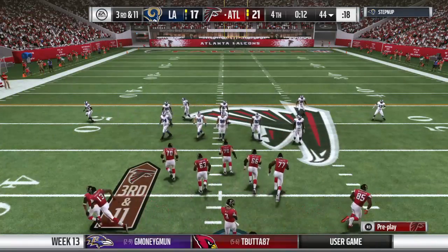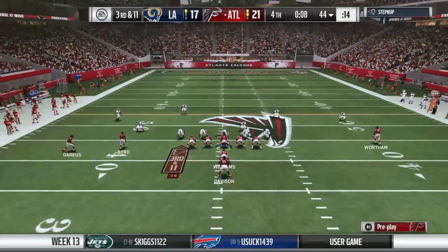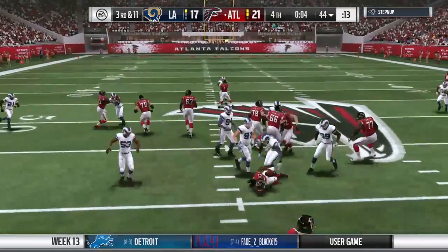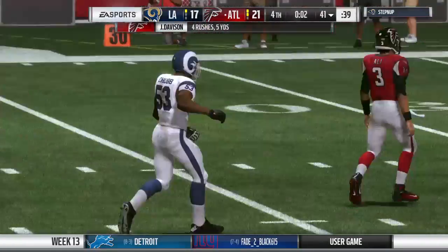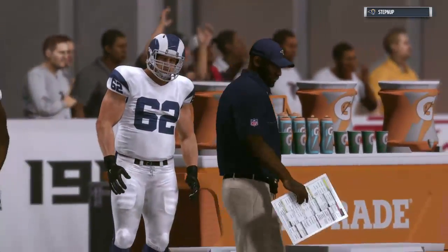So they run it on 2nd down. Now let's see what 3rd down brings here for the offense. Hurry up, here we go. Blue 90. And they'll try the ground game here with the running back. It's a loss of a full 3 yards, and it brings up 4th down.